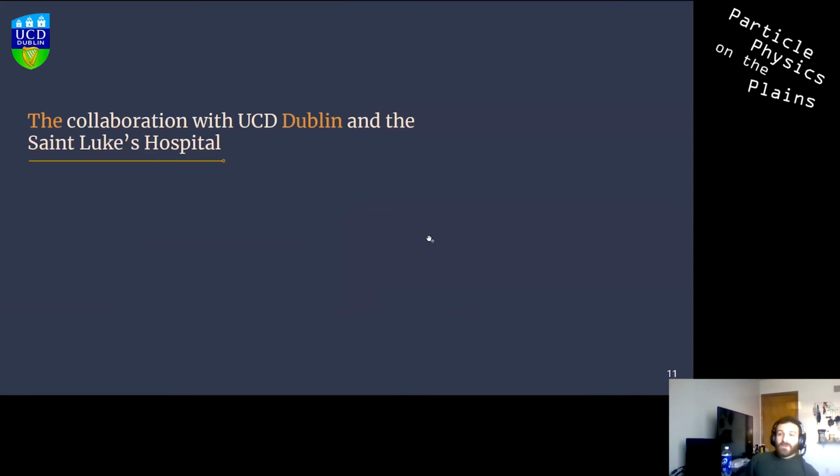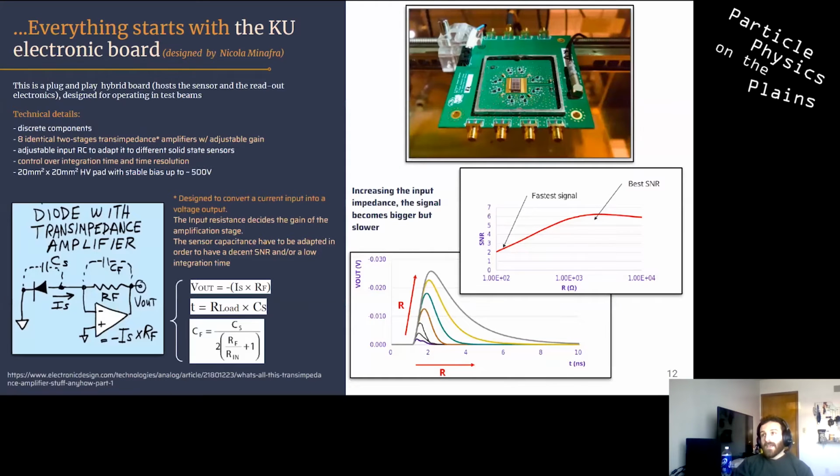Let's now go to the center of the discussion, which is the collaboration with University College Dublin and St. Luke's Hospital. And everything started because Nicola developed an electronic board that was used over the years for testing our sensors, so electronic testing and timing resolution testing over a variety of sensors.